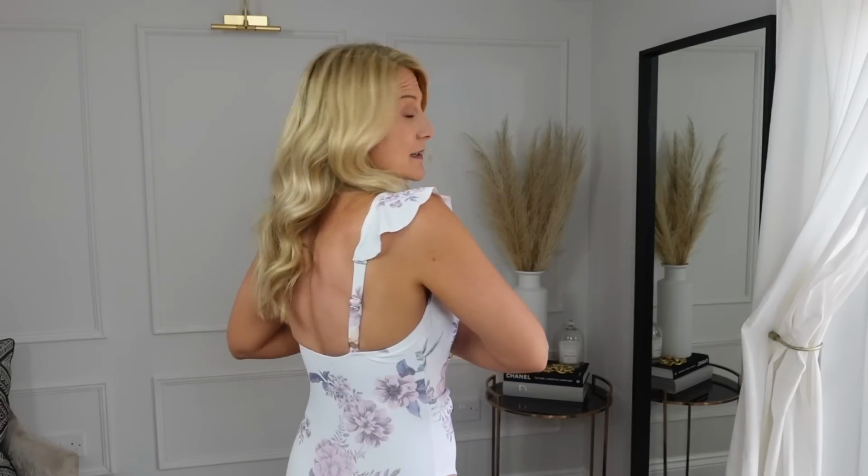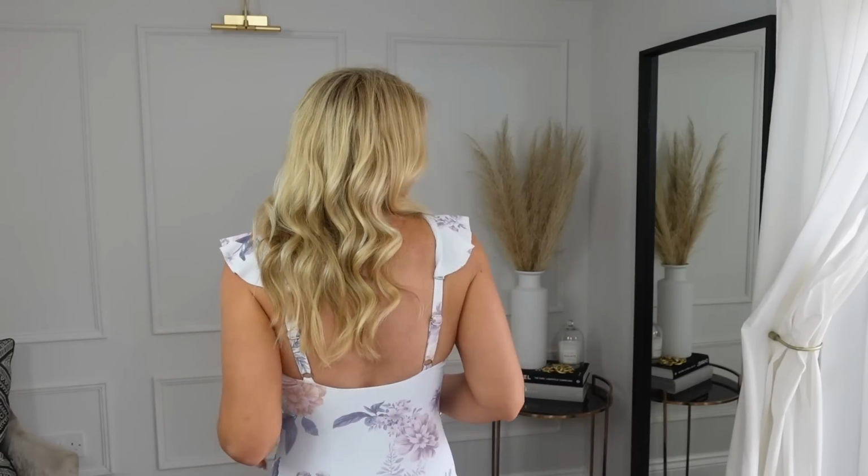Always look for this with your swimming costumes. It's beautiful at the back as well. Just nice, it's feminine, it's part of their new collection.